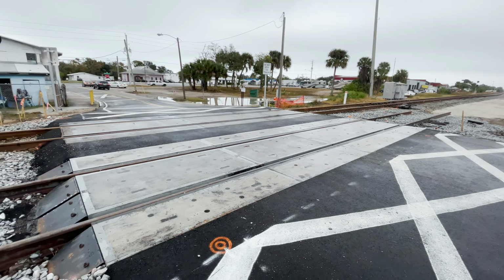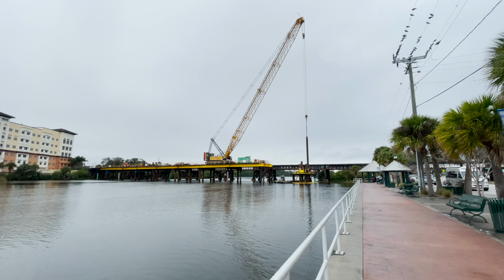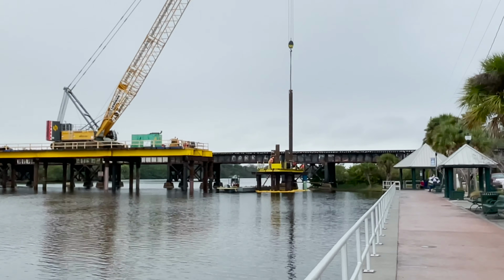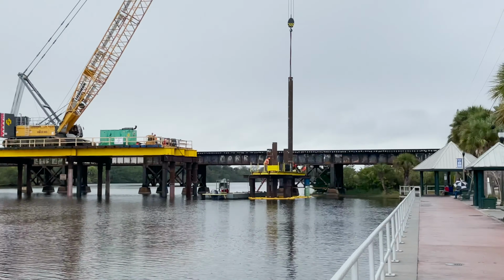Next is the Crane Creek Bridge. When I first visited here earlier in the week, they were working on some of the pilings for the temporary work trestle. Coming back a few days later, that section was complete, as you can see here.